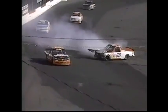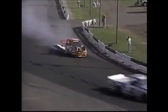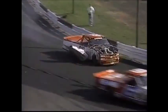Watch the 65 truck. Just got a little bit loose. Oh, it ran into. Oh, in front, got both Sprague and Bickle. Sprague and Bickle. That's incredible. We'll have to see how much damage that those two guys have. Sprague was third, Bickle was fourth, and we'll have to take a good look now.